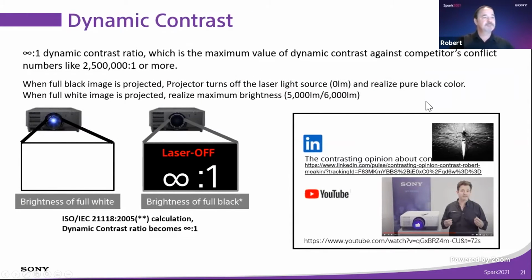Dynamic contrast. Let me spend a little time on this. You've probably heard me mention this before. We spec infinity to 1. We spec it using the ISO IEC 21118:2005 calculation. So this is how we do it. We're not manipulating anything. We're doing it the way that everybody else does, but we say infinity to 1.